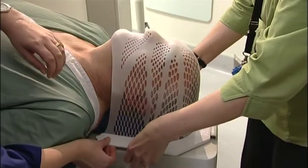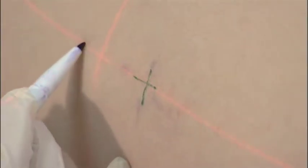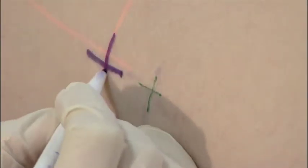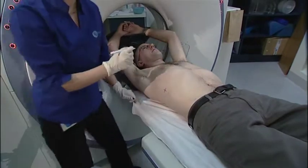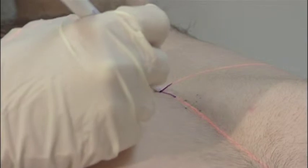Okay, we're just going to take the mask off now. There might be a little bit of suction. Laser lights that project onto your skin will be used to establish positioning and reference points for treatment. For treatment where a mask is not required, marks will be drawn directly onto the skin.